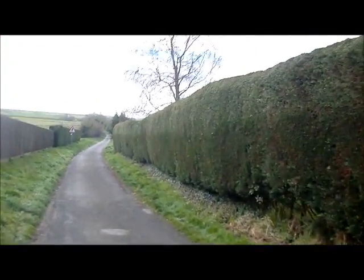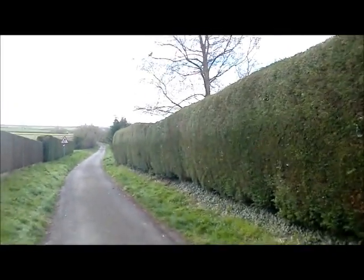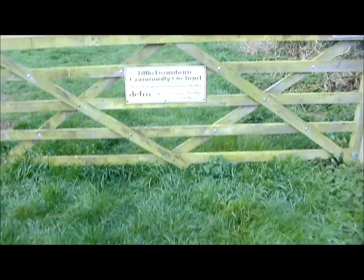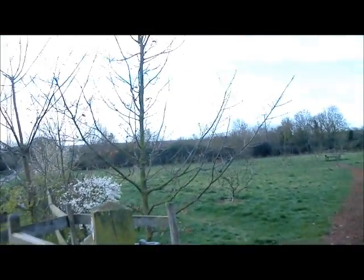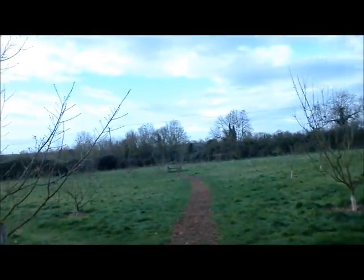And here I am at the top of the Hurst, walking down it. As you can tell, this is being filmed on a different day. Slightly more cloudy one and all. Community orchard. A good going concern, as you can see. Still good in about 10 years' time.